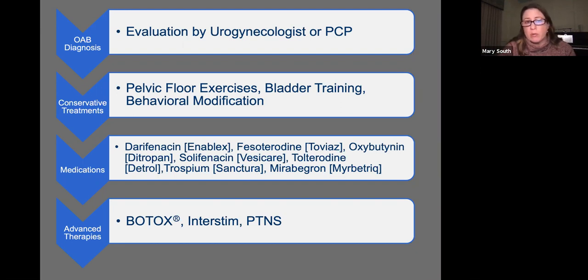Now, as far as pelvic floor exercises go, these basically involve strengthening the pelvic floor muscles, or Kegel exercises. And we do have handouts that we give patients so that they can do these at home on their own. But I often recommend people have formal pelvic floor physical therapy, either in our office or with one of the trained pelvic floor physical therapists in the area.